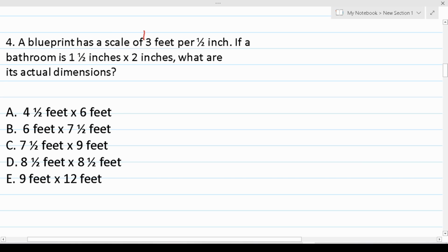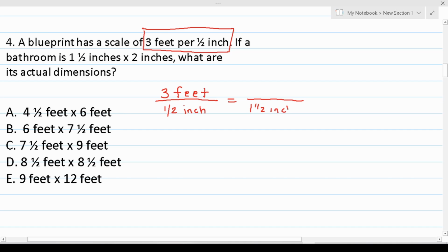Again, I like to take what's given and place that on the left-hand side of the proportion. So what's given is 3 feet corresponds with half of an inch. So let's go ahead and fill in one of these proportions. Again, I want to convert 1.5 inches to be in terms of feet and according to the scale. As we can see, I put inches in the denominator here. So I'm going to put 1.5 inches in the denominator over here to keep these proportional. And then I'm going to call this x feet since we don't know how many feet that converts to.